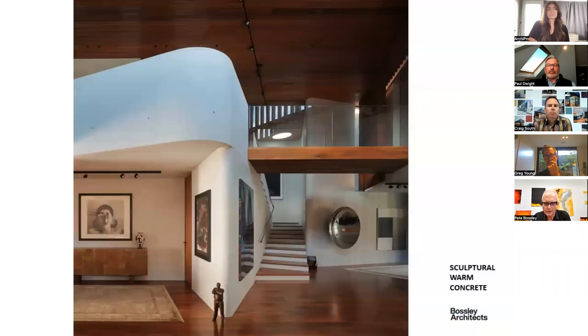In the next one, you can see the sculptural nature of the concrete starting to appear here. So we utilize curves and different curves to let the natural light reflect the concrete beautifully, giving different aspects to the color. And you can see some of the beautiful artworks that we've got.